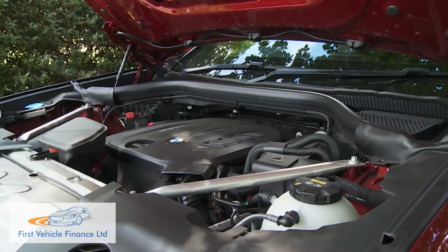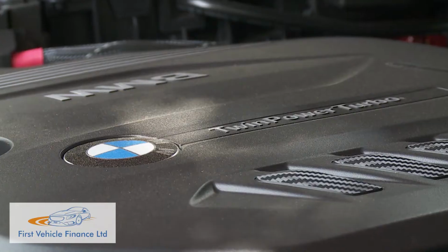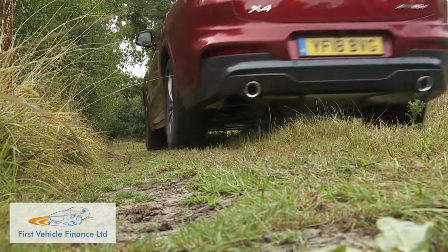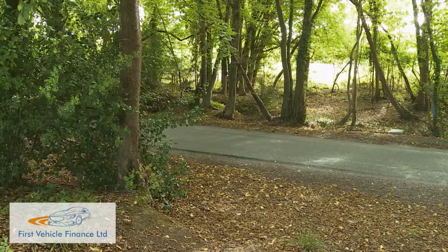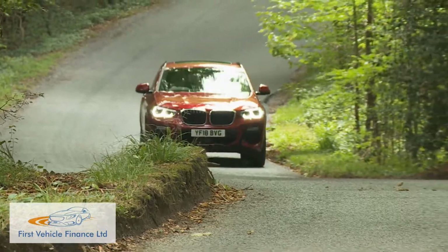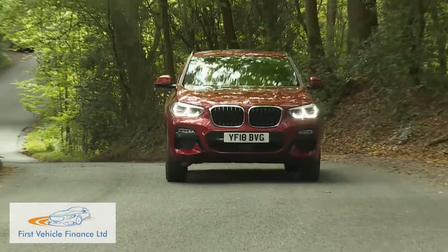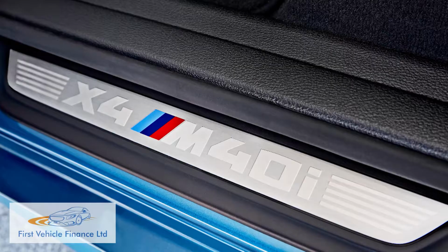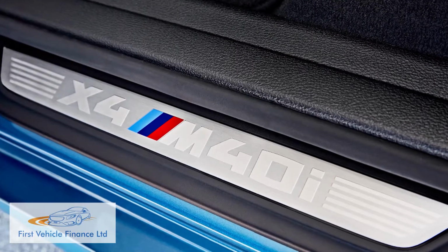Engine-wise, from launch, buyers of this model were offered a choice of BMW's two usual mainstream diesels, the 190 HP 2-litre 4-cylinder unit we're trying here, and an alternative 265 HP 3-litre 6-cylinder power plant. Either way, you get four-wheel drive and an 8-speed automatic gearbox as standard, and decent efficiency too. This xDrive 20D variant can manage up to 52.3 mpg on the combined cycle and up to 142 grams per kilometre of CO2. At the top of the X4 range, there are also a couple of 3-litre 6-cylinder M performance derivatives, the 326 HP M40d diesel and the 354 HP petrol M40i.